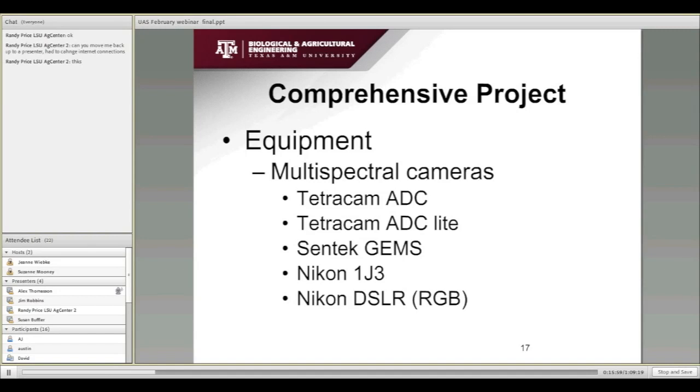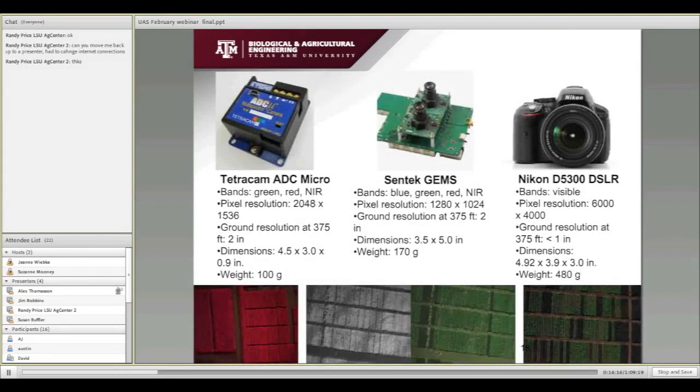And then we bought a Nikon DSLR camera that is just RGB, so it's visible color, but it has very high resolution. So we've been able to get some highly detailed images, even from our fixed-wing aircraft, down to the pixel level of a few millimeters, which ultimately, particularly for the high throughput phenotyping purpose, is what we're wanting. So on the left in this slide, you can see the Tetracam ADC Micro.